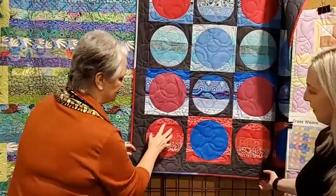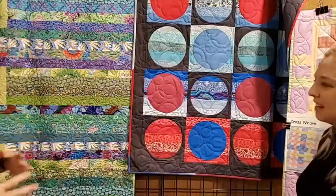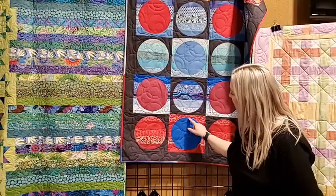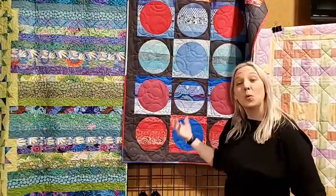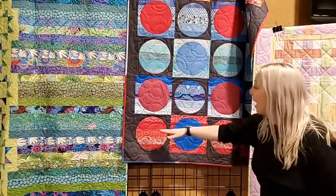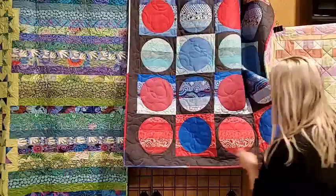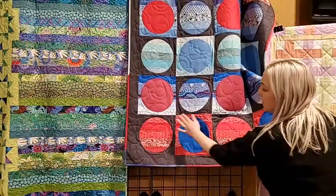And this circle does not come out of this background. It's separate. Yeah. That's very important to know. You are not cutting the center out and then placing this over it. It is its own unit. Yeah. And as you can see, all 4 circles are identical in the sense of the strip fabric.